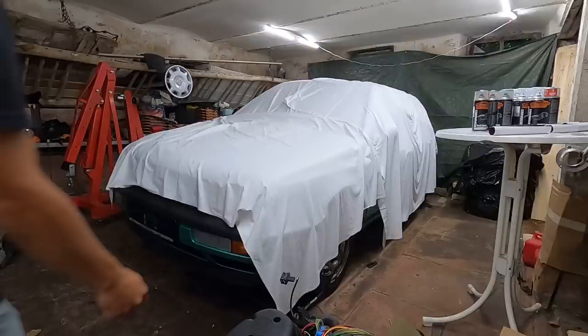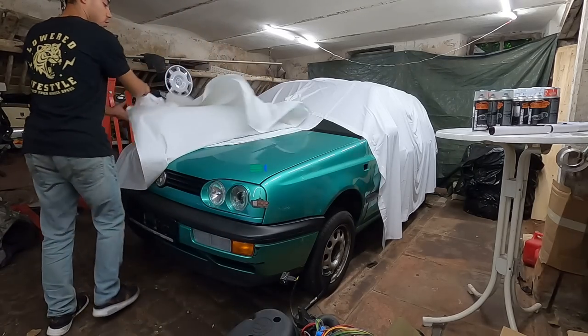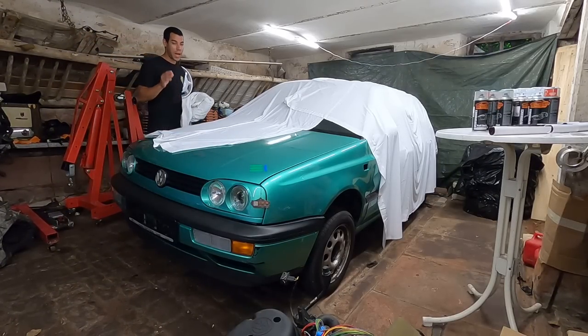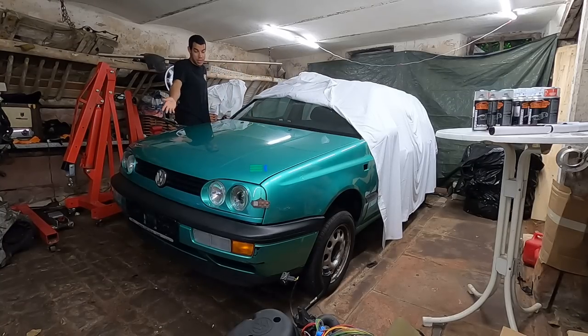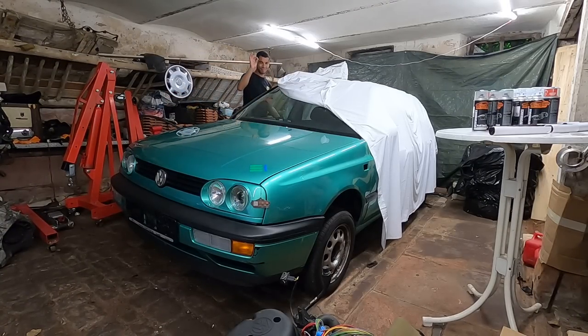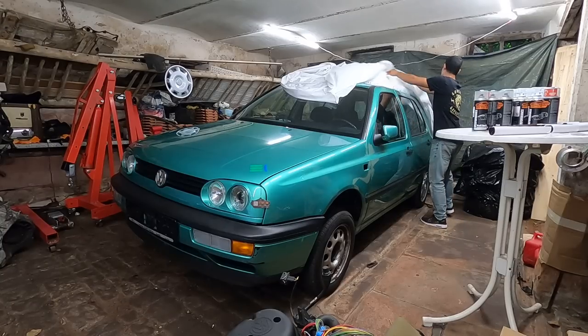All right, boys and girls, it is finally time. We're putting the spoiler on. Get this beautiful girl uncovered. There she is. I say it every time, I will never get tired of this color. Never. You've seen it, you know the deal. Electronic green is top tier. All right.